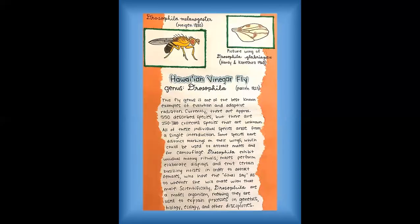All right, so this next group is called the Hawaiian Vinegar Fly. They're all contained in a group or genus called Drosophila. Drosophila were first described by Phelan in 1823. They're known sometimes as fruit flies, but that is not a correct name. Fruit flies are another group of insects. So Drosophila are vinegar flies, not fruit flies.